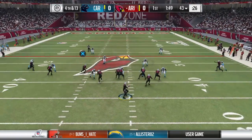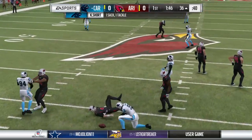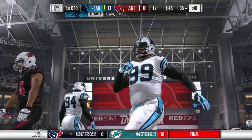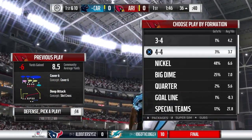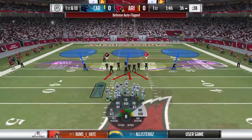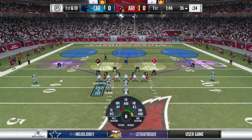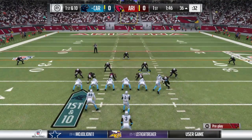Yeah, he's being hurried. He got rid of it before taking, and he's going to be wrapped up and driven down. K'Wan Short in there to sack him for a loss of 6. And, partner, I'm not really sure what in the world they were thinking on fourth and long there at this stage in the game, but you think social media may be firing up a little bit right now?